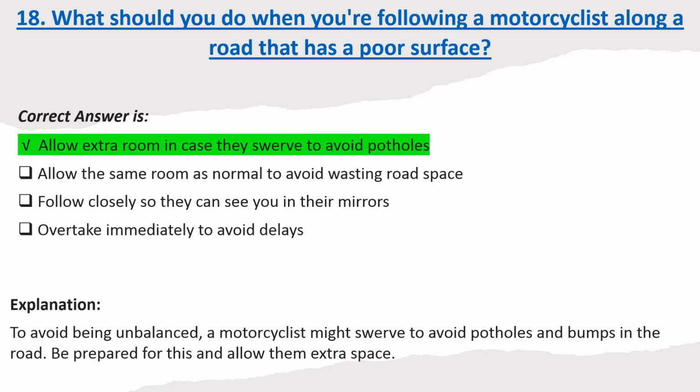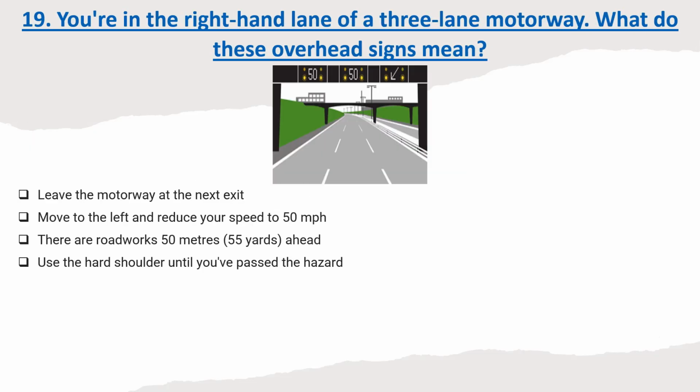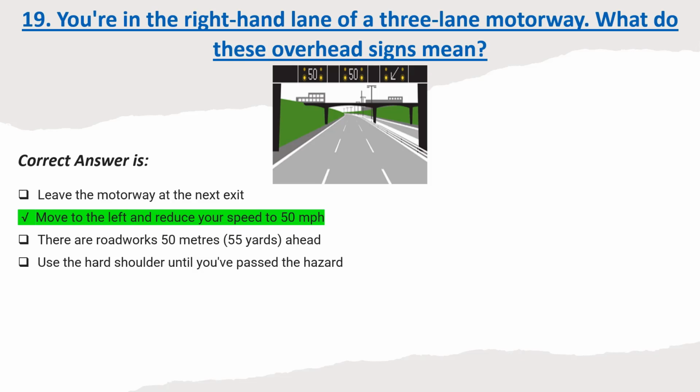Explanation. To avoid being unbalanced, a motorcyclist might swerve to avoid potholes and bumps in the road. Be prepared for this and allow them extra space. 19. You're in the right-hand lane of a 3-lane motorway. What do these overhead signs mean? Leave the motorway at the next exit. Move to the left and reduce your speed to 50 miles per hour. There are roadworks 50 meters, 55 yards, ahead. Use the hard shoulder until you've passed the hazard. Correct answer is move to the left and reduce your speed to 50 miles per hour.